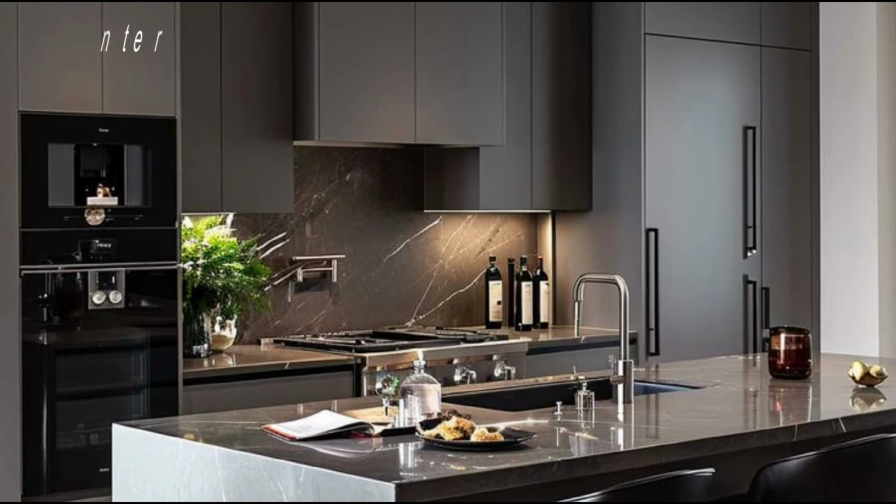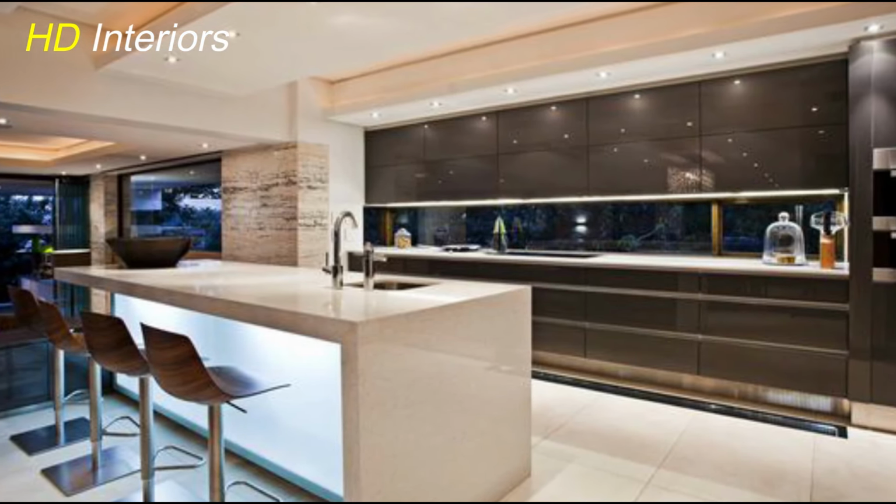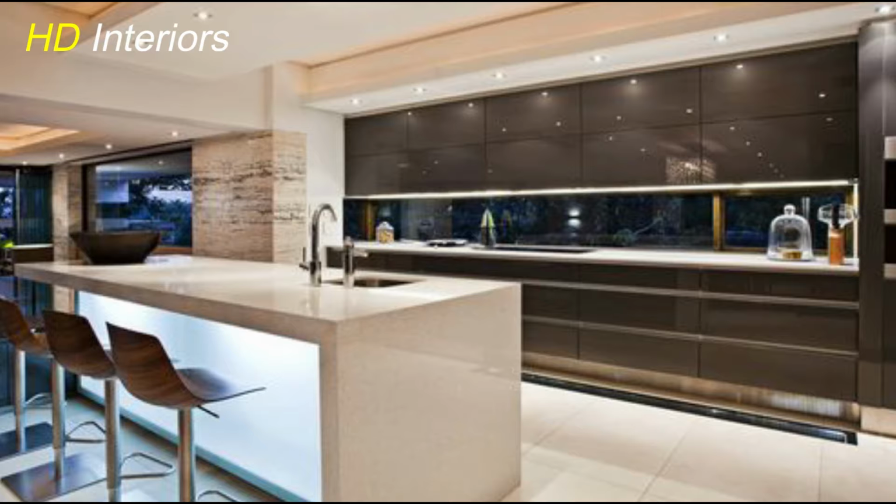Now, let's bring your kitchen into the future with high-tech appliances. Modern kitchens aren't just about how they look, but also how they function.